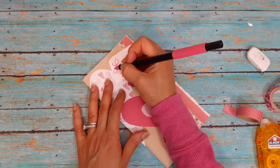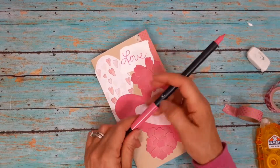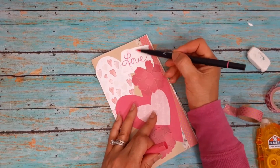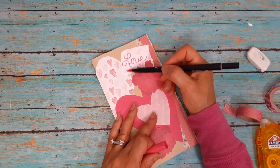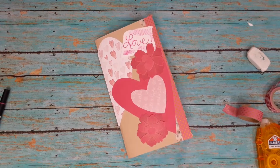So this Tombow dual brush pen was running out of ink. I didn't realize it before I started, but that's okay. It still gives it a little funky style. And I do still keep my Tombow dual brush pens even when they start to run out of ink, because the other side still works perfectly fine.